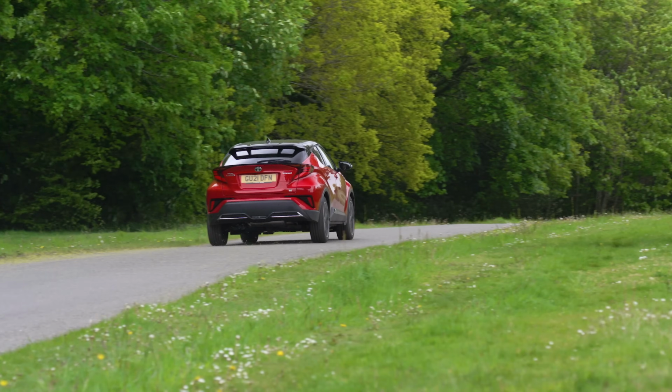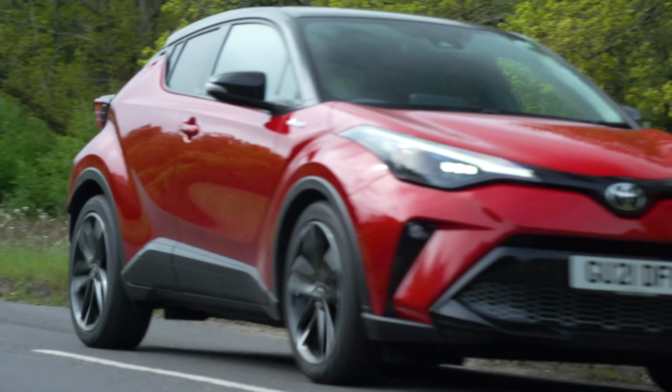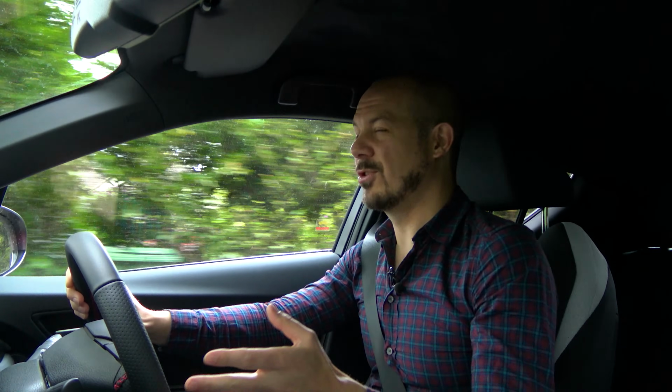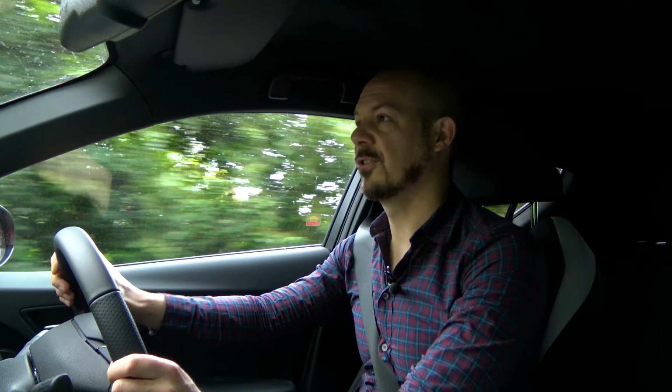Now there's a saying here in Britain, all mouth and no trousers, and it's appropriate for describing the CHR, or this particular version at least. It means that you can talk a good game, which the GR Sport does with its sporty body kit and big alloys, but you can't back that up with any real substance, and here that means with any performance.